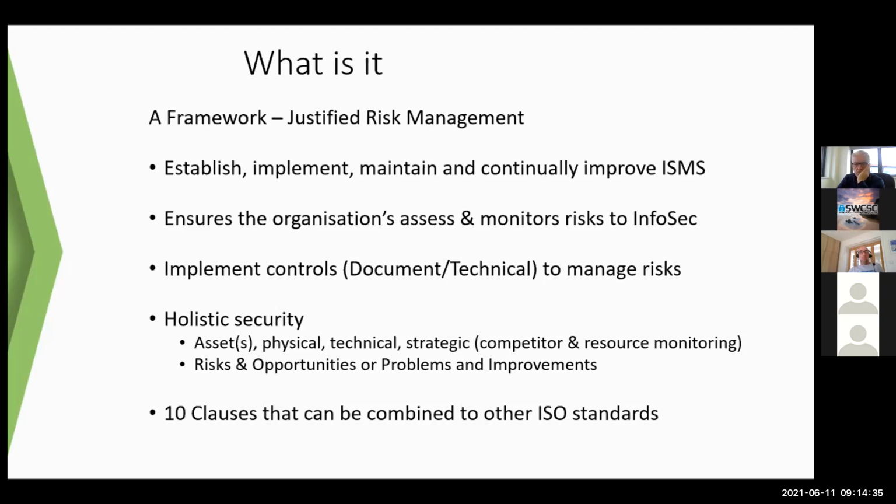The last update to ISO really concentrated on the framework, the 10 clauses, and this is so that other ISO standards such as Quality 9000 and 14000 can all be combined into one combined management system.